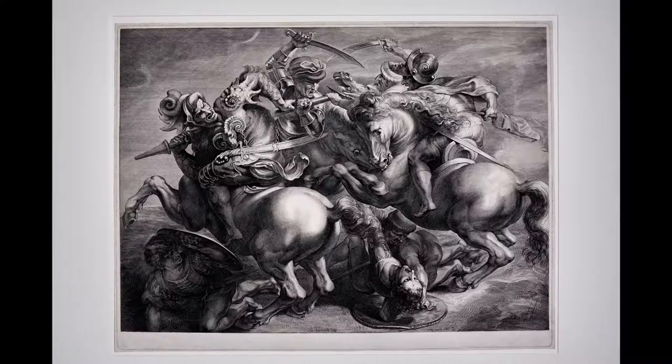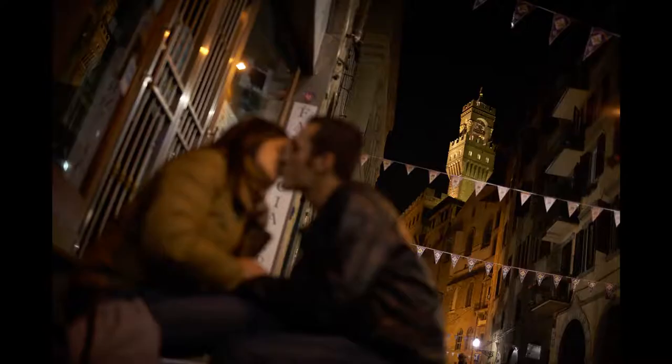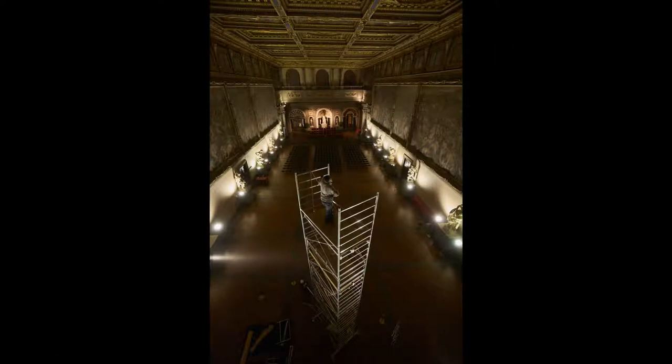This is an etching of the part of the Battle of Anghiari that Leonardo allegedly finished on the wall. Some experts think that the part of the painting that Leonardo did finish is behind the Vasari fresco in this area of the wall. The Palazzo Vecchio is the old city hall of Florence, hosting that tower in the background. Inside it, the largest room is the Hall of 500, where the Grand Council used to meet.